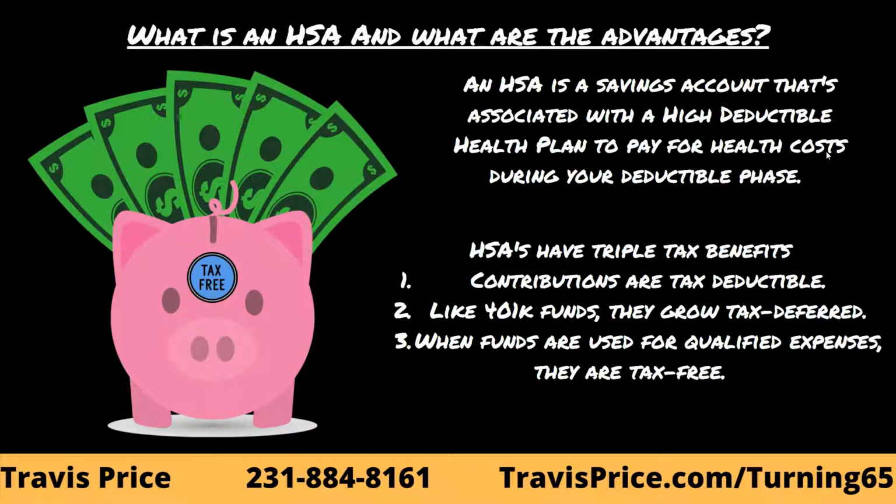HSAs tend to be used with employer plans, and the employer can also contribute a portion of your HSA total to your account in order to help you defray some of the cost of actually using the high deductible health plan. HSAs have triple tax benefits. The first is all contributions that you make to the HSA account are tax deductible. So they come off of what is going to be your taxable amount of income, which lowers your tax bill.